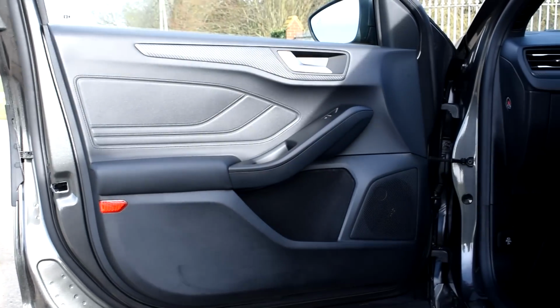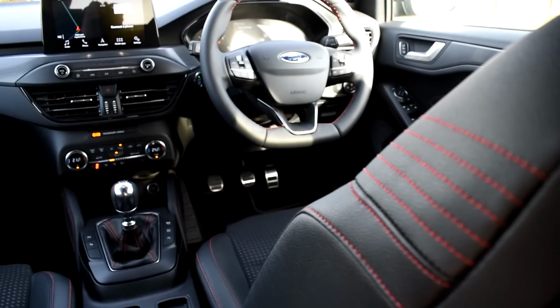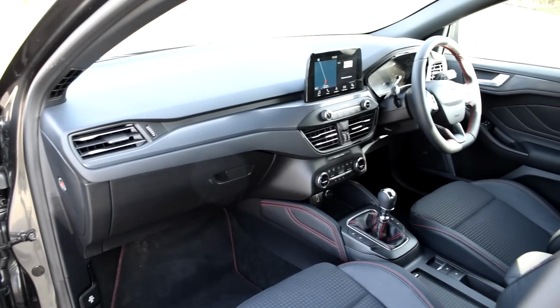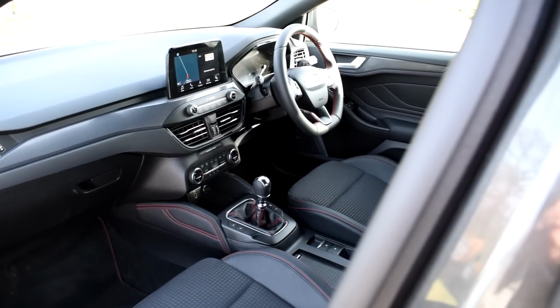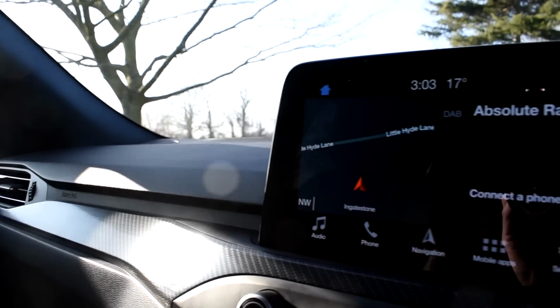with ISOFIX fixings. You have a good amount of leg room and netting on the back of the front seats which are capable of holding books or even tablets quite securely. Coming to the front of the car you'll also notice red stitching on the front door trims as well as on the partial leather seats. At the front centre you'll see mostly black materials with a few red and chrome elements giving it more of a sporty feel. Running along the dash is a carbon fibre effect trim.